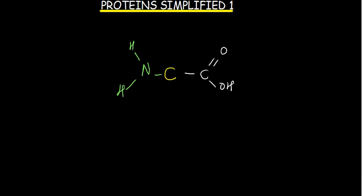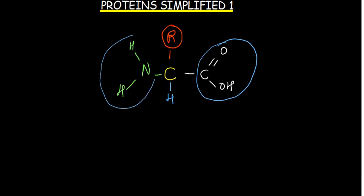On the other side, you also have an R group, which we call an alkyl group, and then you also have a hydrogen atom. So all these are attached to the alpha carbon. This group is a carboxylic acid. This is what gives proteins their acidic nature. This amine group is basic. That is what gives proteins their basic nature.